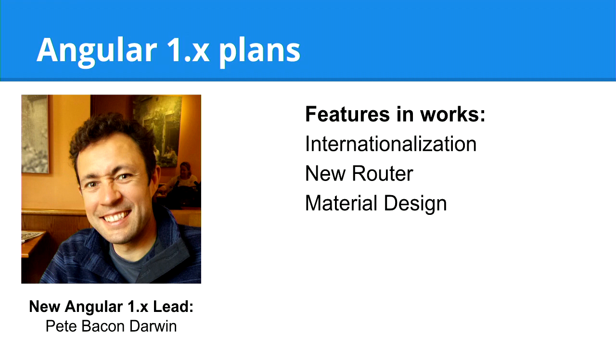We also disclosed some of the plans on Angular 1.x post 1.3. So Pete Bacon-Darwin, he's been a core member for several years, is taking over the lead. I used to be the lead on Angular 1.x for the past 4 years or so. Pete is taking over because it's a big job, and there are many things that I still want to get done. 1.x is taking me a lot of time, and it's better if I just have somebody else focus on 1.x, and I get some other stuff done. So Pete is taking the lead on that.